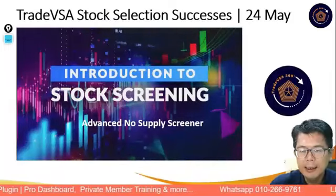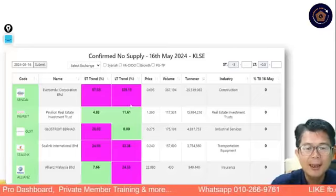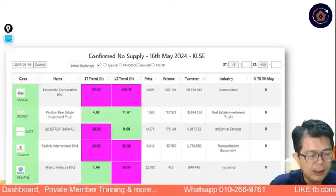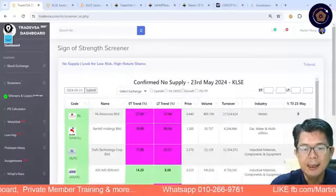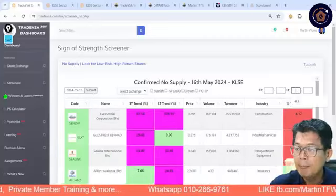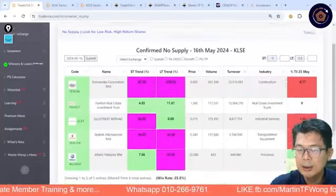So let's take a look at the advanced screener. No screener, no supply. Okay, so last week we have Sendai, Payfree. Let's take a look at them. One of the better ways to look at them is to go over to the screener, go over to the NS, and you want to go back to the 16. Okay, submit. And members, remember we put on the -5 and the 5 here. Click it over here, so you can click over the turnover.